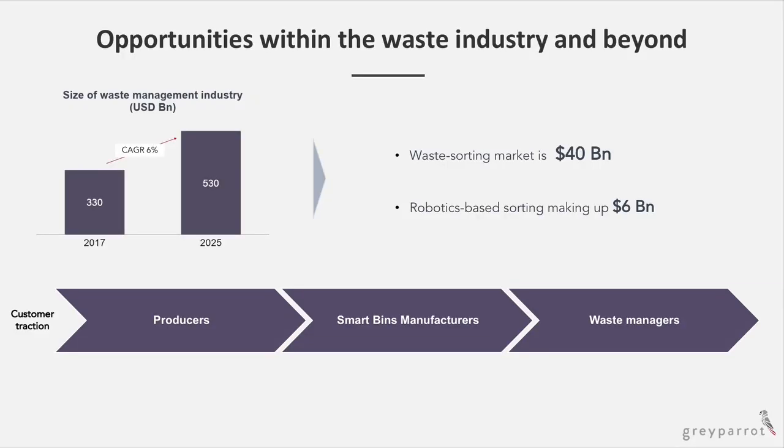So the market is really very big. We're talking about a 530 billion market by 2025, the overall waste management industry. Of that, 40 billion of it is the waste sorting market, and robotics-based sorting is 6 billion. So our current customers are producers, smart bin manufacturers, and waste managers. And we already have 2 partnerships for waste managers, 1 pilot going on with bin manufacturers, and 2 RFPs with producers, 1 airline and 1 big FMCG company, just in 6 months of starting.